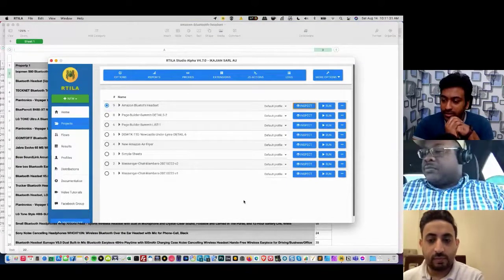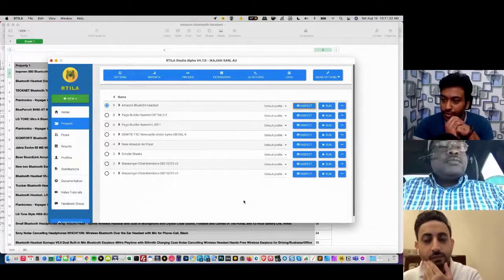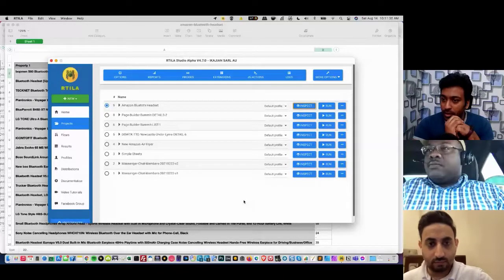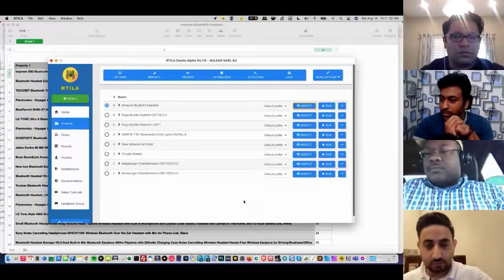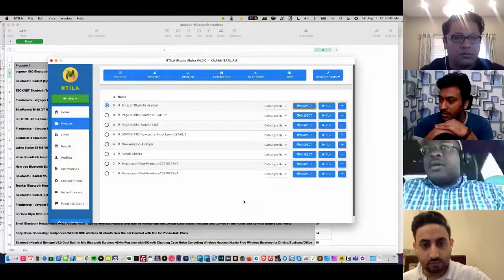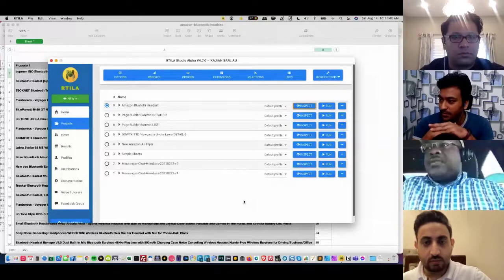Yeah, it answers that. And if we set up any share rules for RTILA, will we need to open the application manually, or does it automatically open up the application? Can we set it up on a server environment or something similar to that?